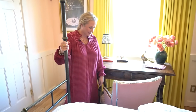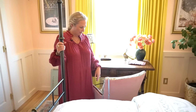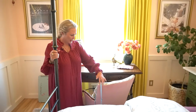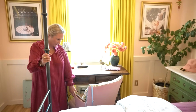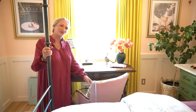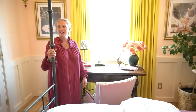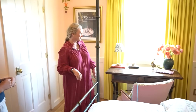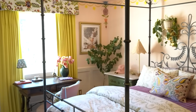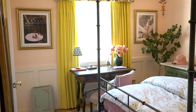Here we have a custom vintage chair that I found at an antique store that Isla actually fully designed. She did the mohair on the back and then a really fun toile fabric on the front and then a stripe on the seat. It's very personalized and very, very her. And this is where she does her homework and makeup and things like that.